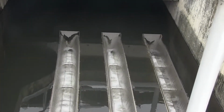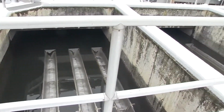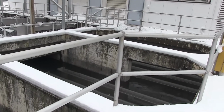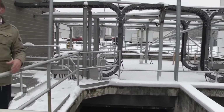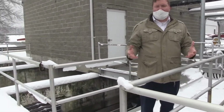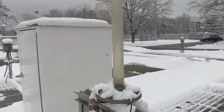One thing that I haven't mentioned throughout the process too much is the need to sample. We need to sample this wastewater to test it to know if we're meeting our permit. This sampling happens after these weirs. Actually, the sample box is right behind you. It's the white box. We do a 24-hour composite sample so that we get a decent idea of what we're sending to the Hudson River.